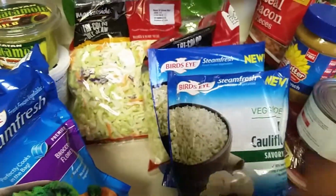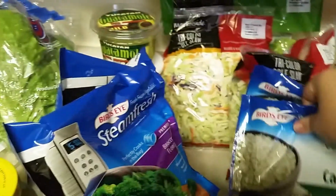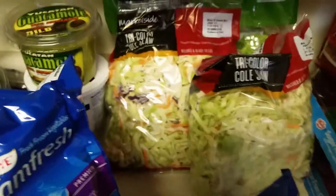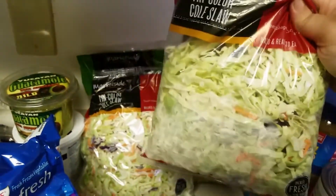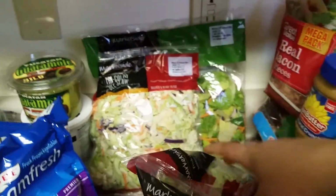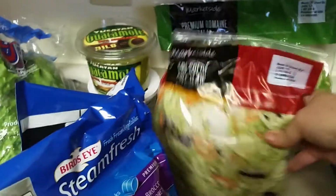And then I have 3 bags of cauliflower rice, which are super, super yummy when I make chicken or pork salsa verde. I have back here Tricolor Coleslaw. This is what I use when I am making my egg roll in a bowl or crack slaw, whatever you would like to call it.